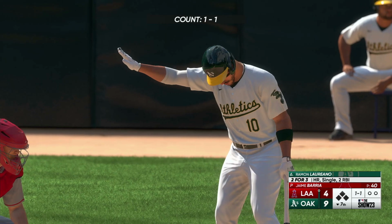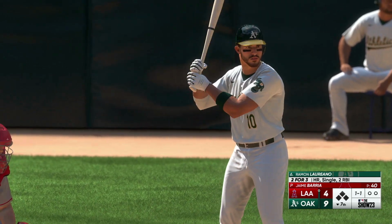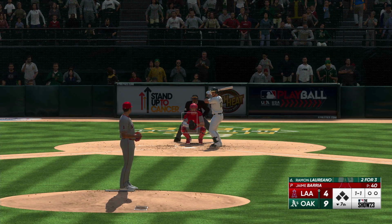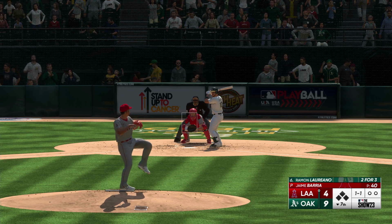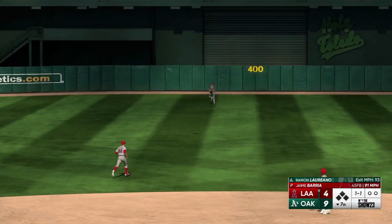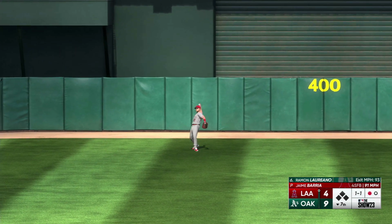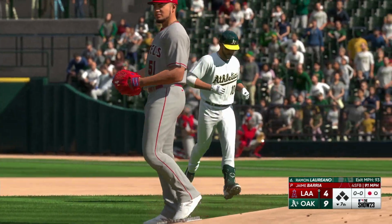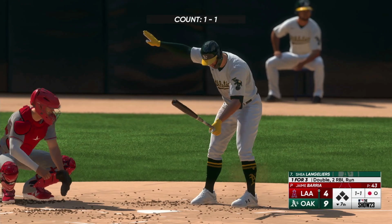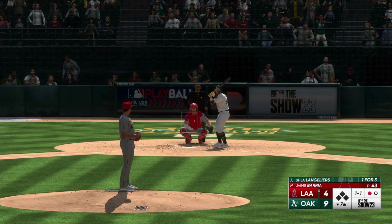Back in Oakland, bottom of the seventh, and now the right fielder, Ramon Laureano. 1-1 now. Hit pretty well in the air out to center. Trout sizing it up, and he makes the catch. And there's one down. Now batting, the catcher, Shea Langeliers. One for three.